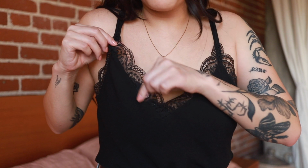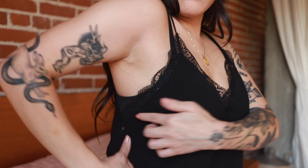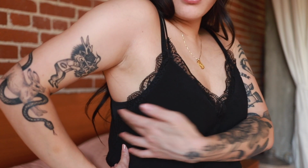It has this really pretty lace edging. It actually goes down more down here, but my bra, obviously, you can see my bra there. To me, just a really, really nice cami that I wear underneath a lot of things. If I have a jumpsuit that goes a little bit too far down, I just want something under there, put this one in there.